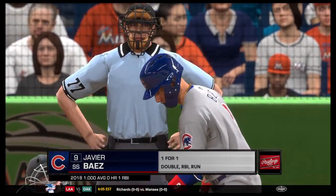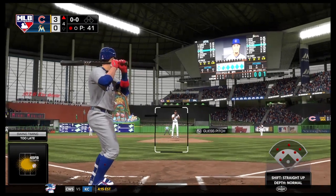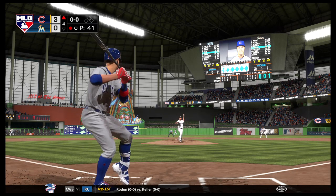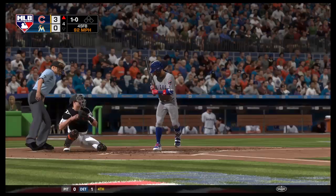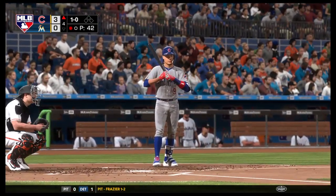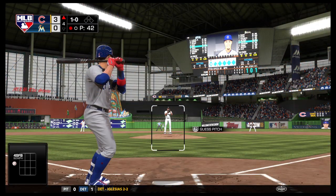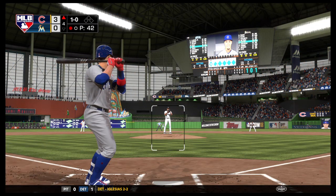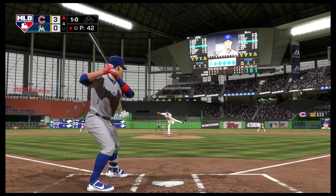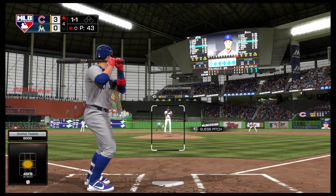Here's Javier Baez. An RBI double is what he was credited with his first time around. Here comes the first pitch. Ball 1. Now the 1-0. Gets him to chase a ball out of the zone for the first strike.